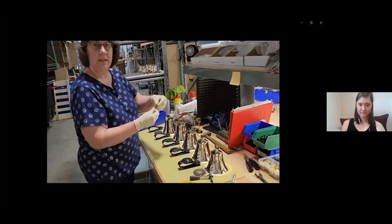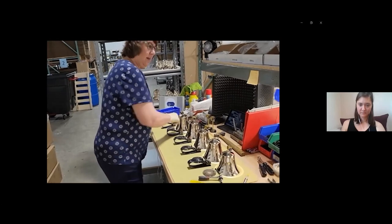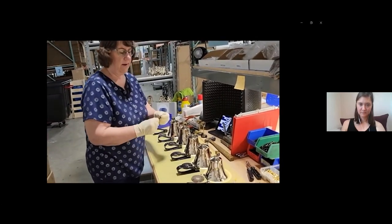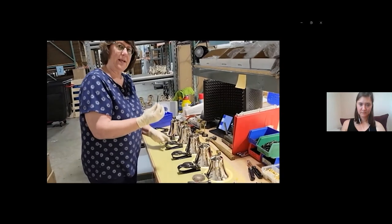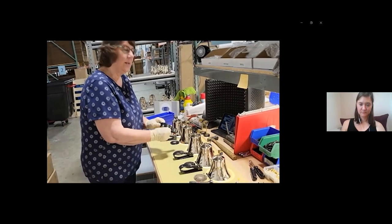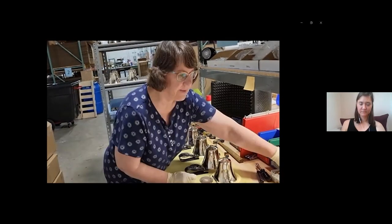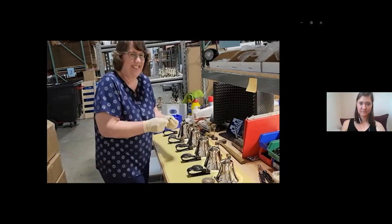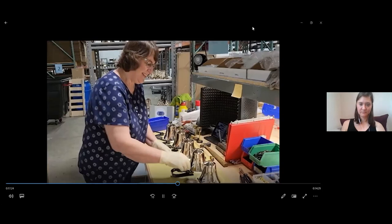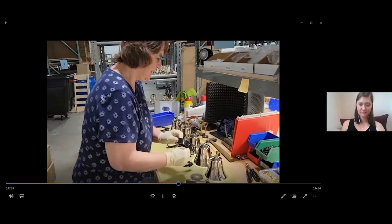Get our screws into our handles, and put them all away. I kind of make it essentially like a pattern, so I don't have any parts laying at the end, and they all go together. So get them all at that stage.